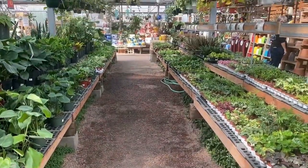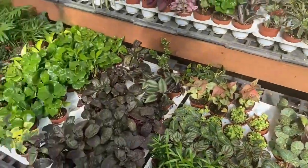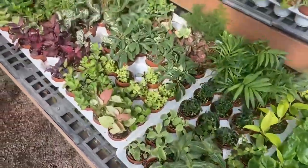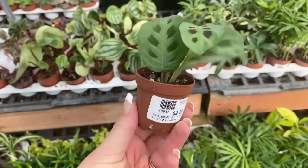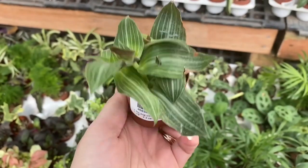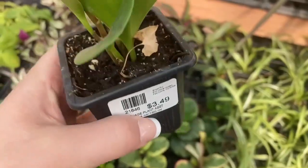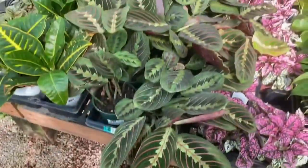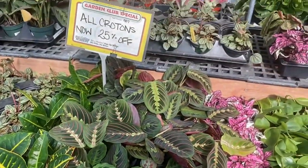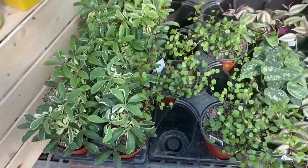Moving on to the tropical plants. We have our little fairy plants here. These are usually only little 2-inch plugs, and they are always $6 or less. That is a little prayer plant for $2.99. Little watermelon peperomia for $2.99. Another different peperomia for $2.99. All of our crotons that day were 25% off.